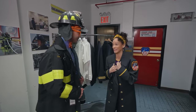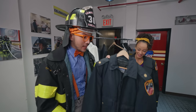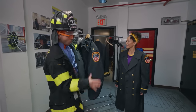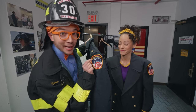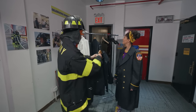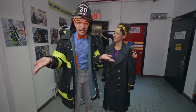Whoa! Firefighters are awesome! Look, and sometimes firefighters get a little chilly, so they just need to wear a regular jacket. So they have jackets like this. Whoa, and look, it has a really cool patch. It says City of New York. Yeah, because that's where we are. Whoa, this is pretty cool. Learning all about the things that firefighters need to fight fires.